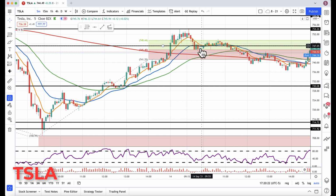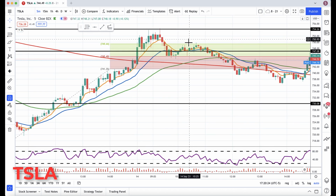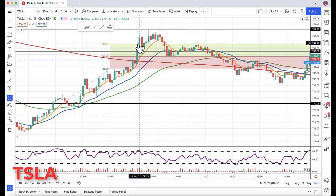So we already identified, we had our 747 area, then we had 749.44. Coming up there, here's the opening bar. It had some momentum, nothing with the option play.